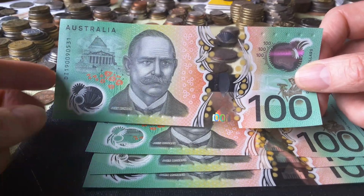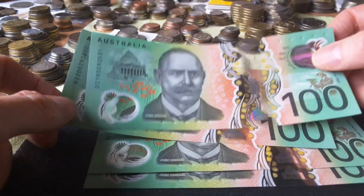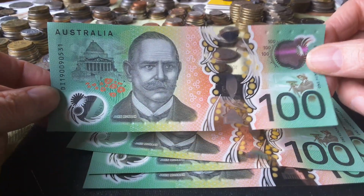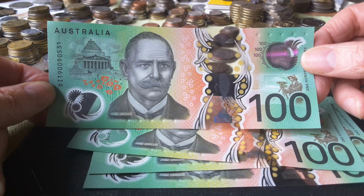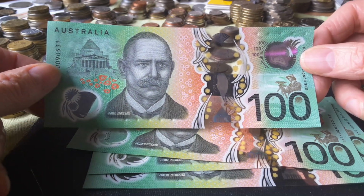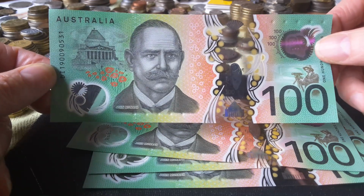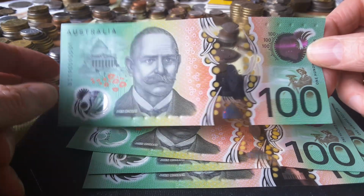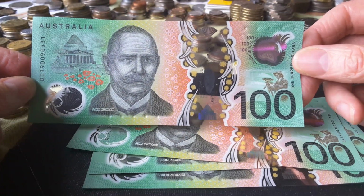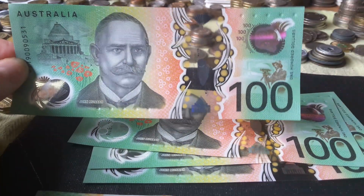So this is the new banknote, and let's have a look at the actual banknote first. It has John Monash, and it has the Victorian War Memorial, so that's in the actual city. We have some poppies, which represent the Anzacs and also the Allied soldiers, because poppies grow in the Middle East. I need to find out who this guy is.